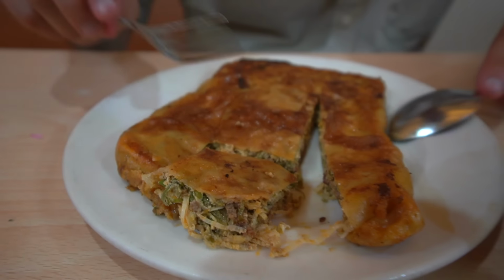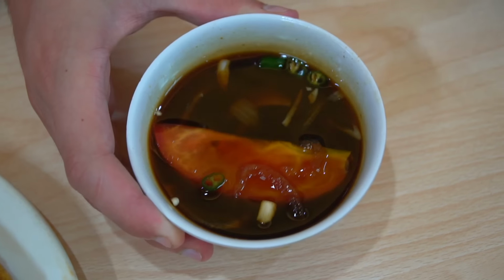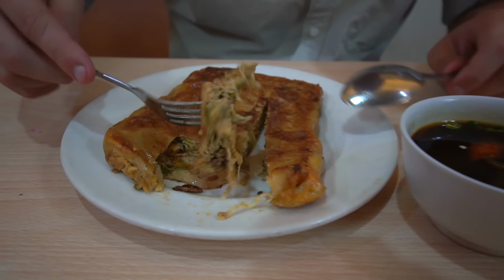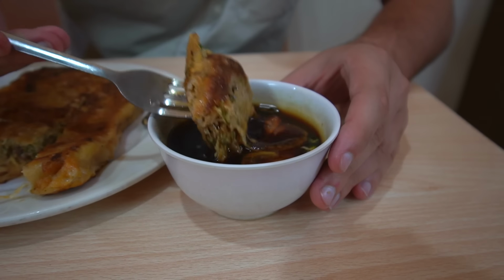And then on the side, it comes with this sauce, which is a dark sauce with a tomato in the middle. There's some onions, there's some chilies in there. It looks like a soy sauce, but it's very watered down. So my mouth is watering right now. I'm really hungry. I'm gonna take this, dip it here, and let's try that.